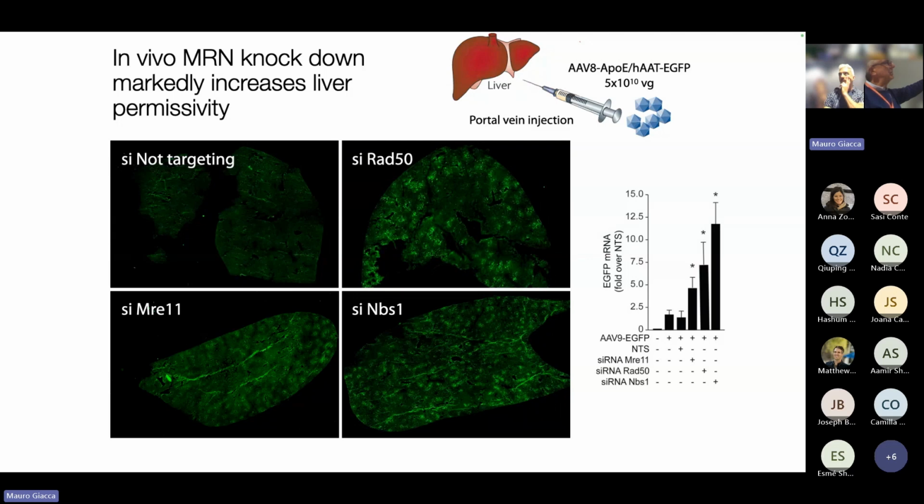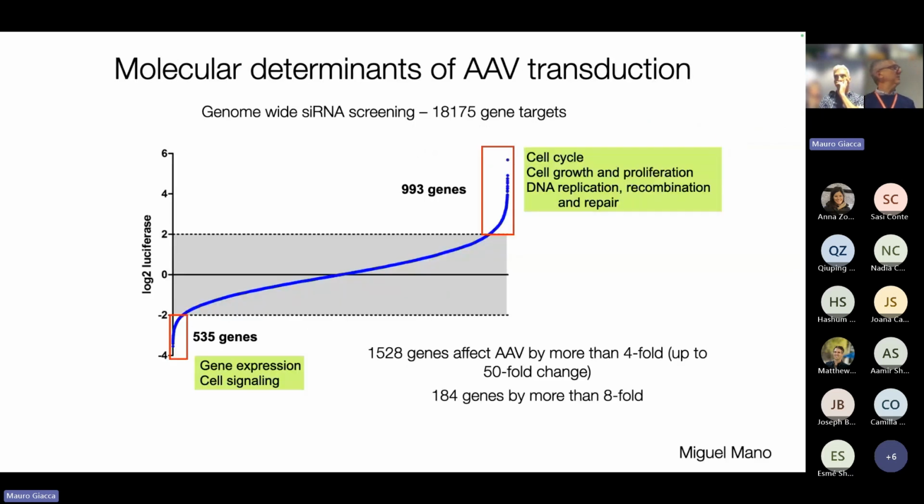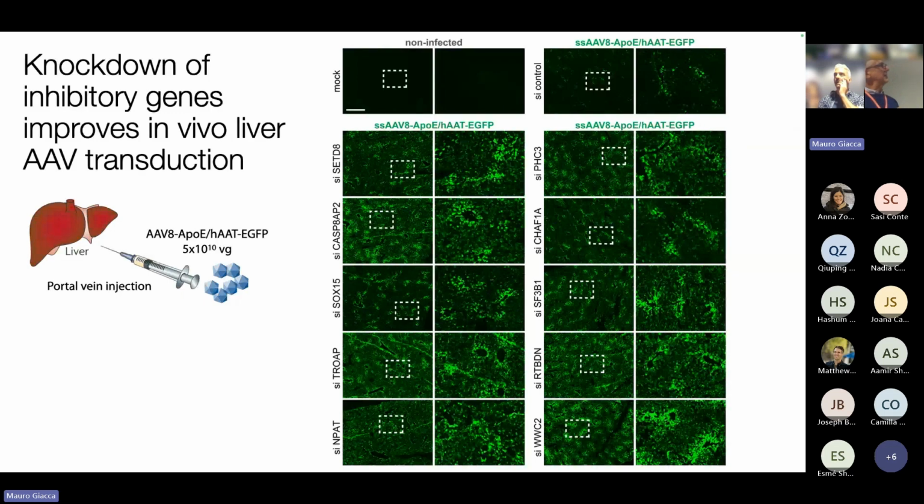You can deliver this concept also in vivo. This is an AAV vector expressing GFP, injected in the portal vein, where you see this level of transduction. But if simultaneously you give an siRNA against RAD50, MRE11, or NBS1, you see this level of transduction. Miguel here has performed a high throughput screening, testing all 20,000 human genes, knocking down all 20,000 human genes to see which are the genes that regulate AAV transduction, found a series of genes that are very effective, and the top siRNAs against these genes are very effective in this system. This is a basal transduction. This is the same dose of vector after you knock down each of these genes.